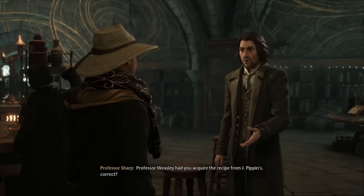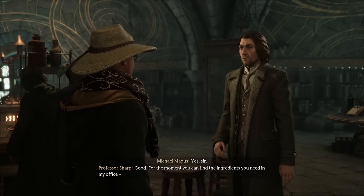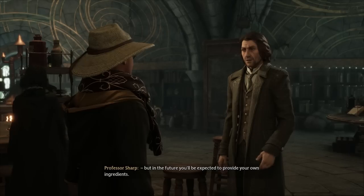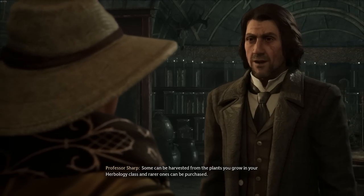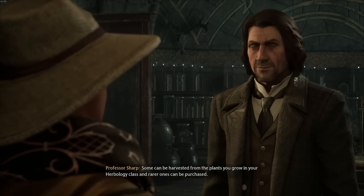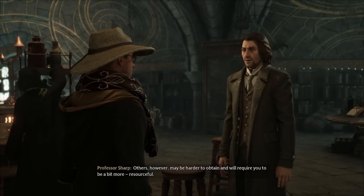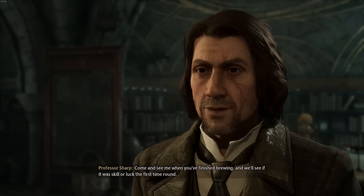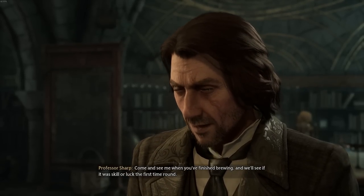Professor Weasley had you acquire the recipe from J. Pippin's, correct? Yes, sir. Good. For the moment, you can find the ingredients you need in my office. But in the future, you'll be expected to provide your own ingredients. Of course. Some can be harvested from the plants you grow in your herbology class, and rarer ones can be purchased. Others, however, may be harder to obtain, and will require you to be a bit more resourceful. Come and see me when you've finished brewing, and we'll see if it was skill or luck the first time around.